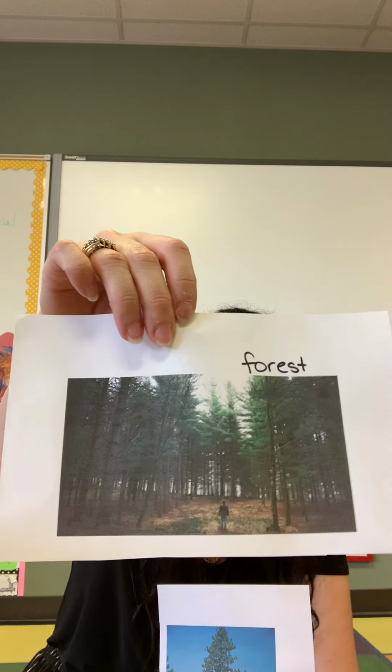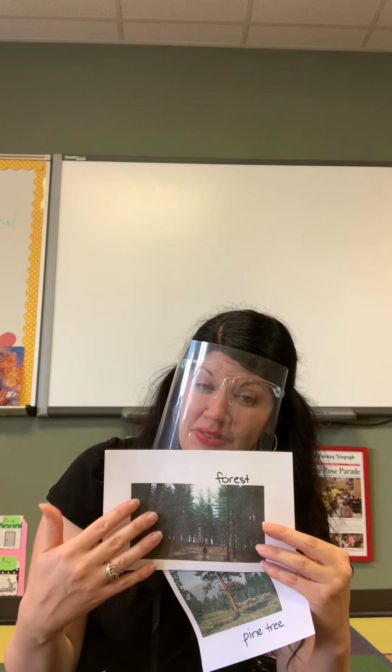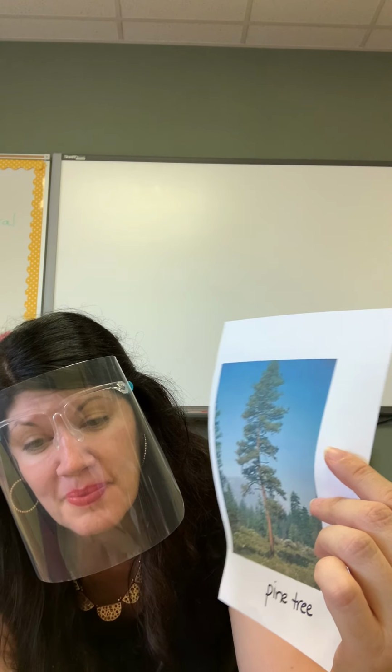So today, we're learning about a place called a forest. And a forest is a lot of trees all together. It's a place for trees and animals to live. One type of tree in the forest is a pine tree. It has pine needles at the top. And it has pine cones.